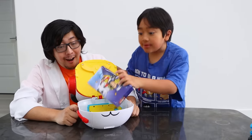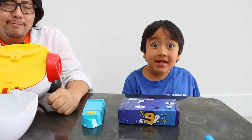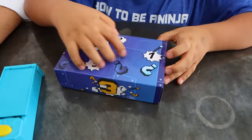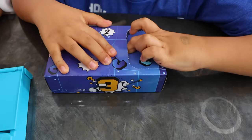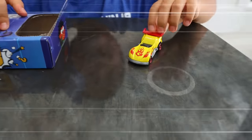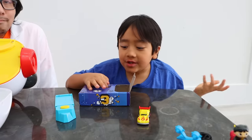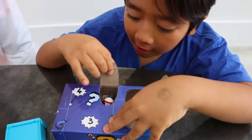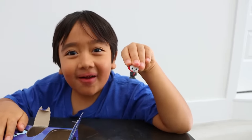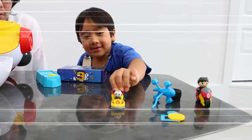Whoa. It's mystery box number 3 and a launcher. Let's see what kind of surprises are in mystery box number 3. All right, open it up, Ryan. Okay, so let's open up number 1. Whoa, it's a race car. Cool. Whoa. It's going towards you guys. Yeah, maybe the driver's in number 2. Whoa, it's Combo Panda, but he's super small. Let's put him in. Whee. Ooh, he's off to the racing.